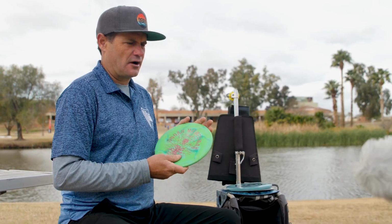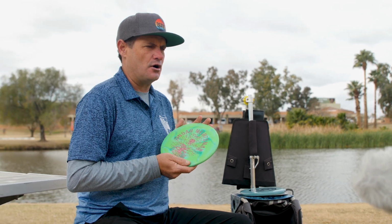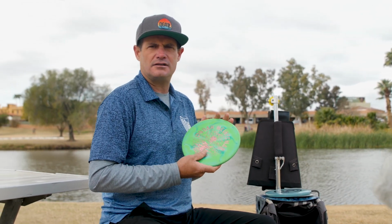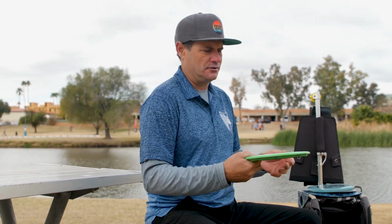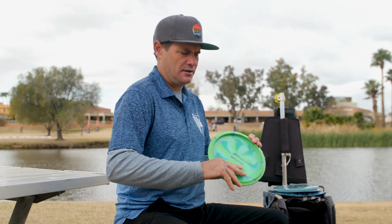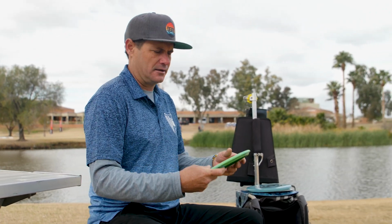And this, as far as Quakes go, I would say they're more on the neutral to stable side for a Quake. That's why I like them. I don't have to really crunch on it to get it flat for a little bit before hyzering. It's really good for forehands too. That's what I love about the Quake. It's so versatile. Feels really good in the hand, forehand, backhand.